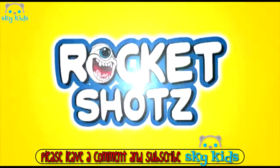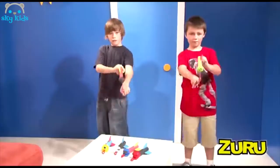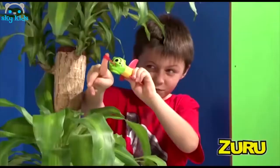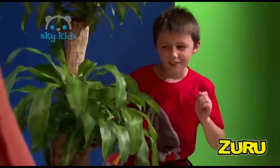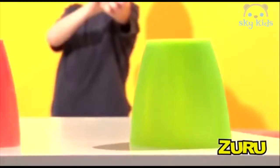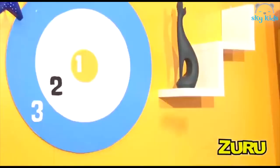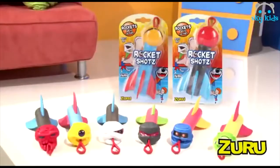Rocket Shots, the ultimate power pack skyrocketing flyer. Aim and launch. Pick your opponent and flyer to battle it out in an intense game of one-on-one dominating. Choose your weapon, then stretch it back and fire at your target. It'll tear through the air with amazing power and accuracy. Rocket Shots, each sold separately only from Zuru.